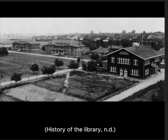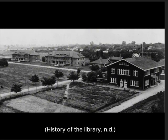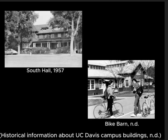Campus had simple barns, sheds, and wooden dorms, and our first library was literally just a small room inside a classroom building. The campus was gradually expanding. I mean, look at this. More farm facilities, laboratory buildings, and there are more ordinary classrooms and a larger library. Then, look at this, right?